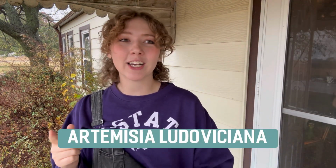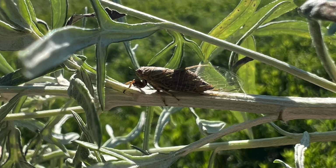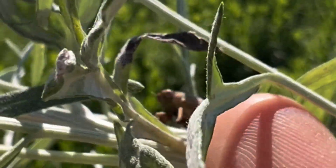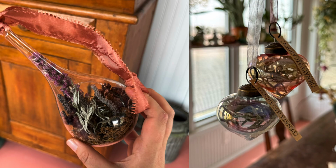Artemisia is new this year. Artemisia ludoviciana is sometimes known as a wild sage. It's related to tarragon because tarragon's genus name is actually Artemisia. I just recently found out that Artemisia is the name of a Renaissance painter, one of the only female painters of the Renaissance, which is really cool. You should Google her. But really, really pretty name for a plant. This plant smells amazing, so I really enjoyed making these ornaments.